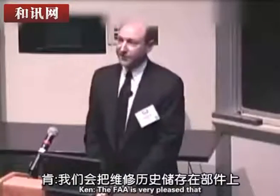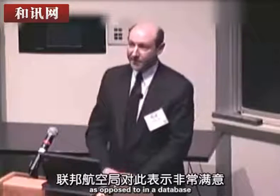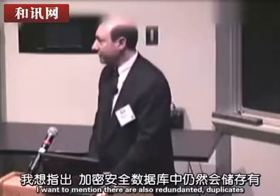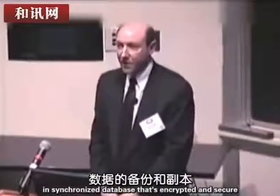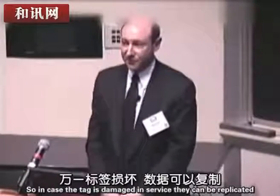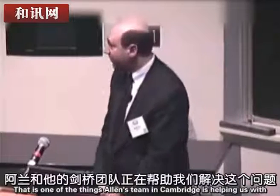The FAA is very pleased that we're going to have maintenance history on the part as opposed to in a database. But I want to mention it'll also be redundant. It'll be duplicate in a synchronized database that's encrypted and secure. So in case a tag is damaged in service, it can be replicated. That's one of the things Alan's team at Cambridge is helping us with.